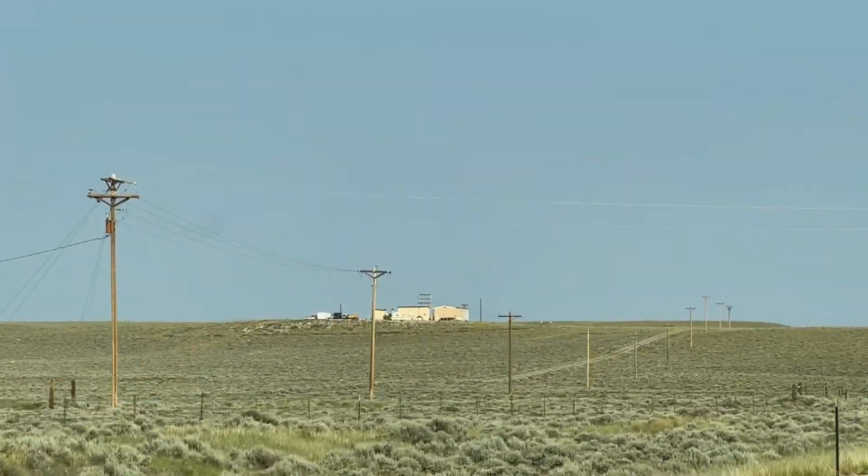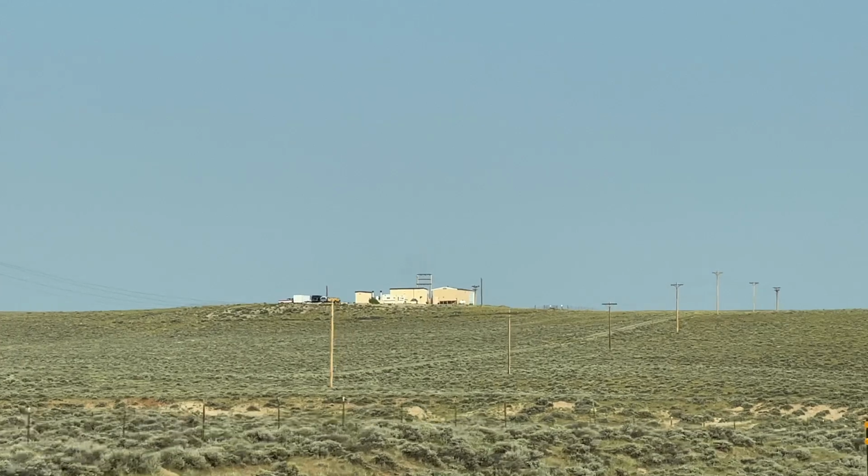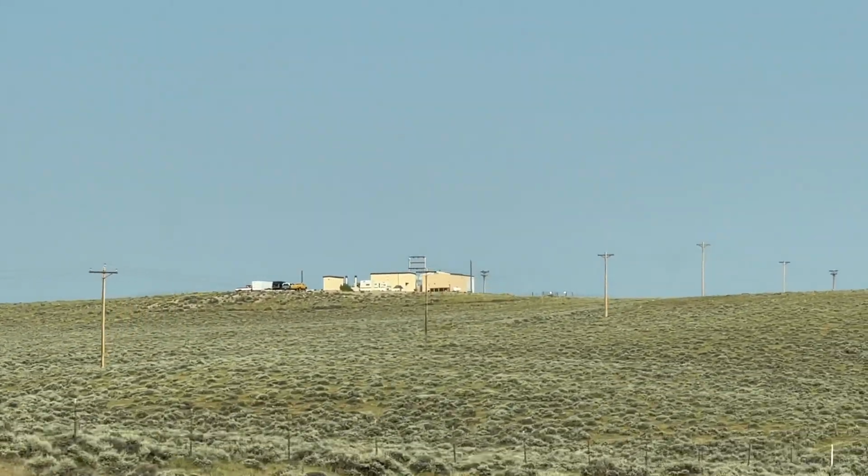This site up here to the left is owned by a friend of ours. It's an old AT&T site used for long lines communications, and it's all underground.